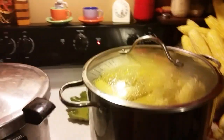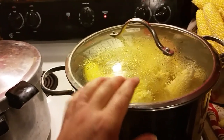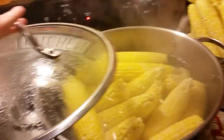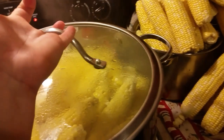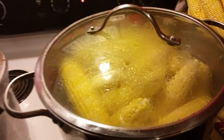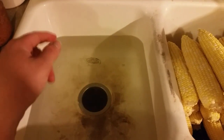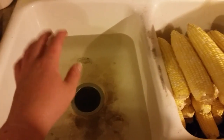What I'm doing now that all my corn is everywhere, I have these 2 pots, and they had boiling water in them, and I fill them with corn, stick this on, and then let it come back up to a boil. And essentially once it's back up to a boil, I take them out, I stick them in ice cold water. It will be ice cold. Right now it's just cold. I'm getting ready to put ice in it.